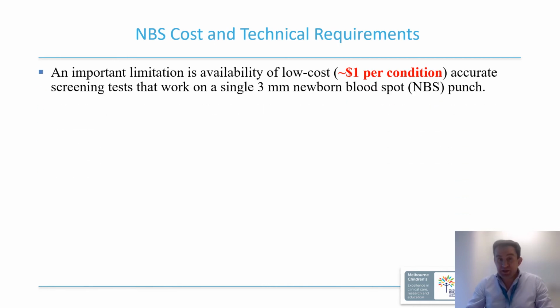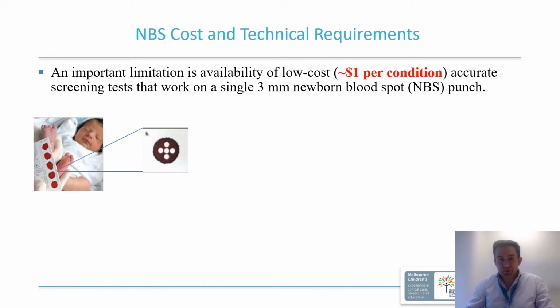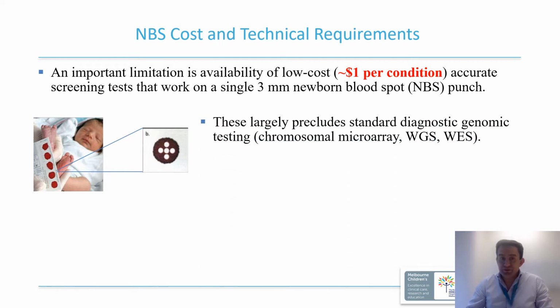An important limitation of newborn screening at present is availability of a low-cost test that's around $1 per condition per infant that works on as little as a single 3mm newborn blood spot punch. Usually 5 blood spots are collected per infant, and each one has about 10 punches. After the standard of care screening for 25 conditions is completed, there isn't much material left. So it needs to work on a single 3mm punch, which is what you can see here.